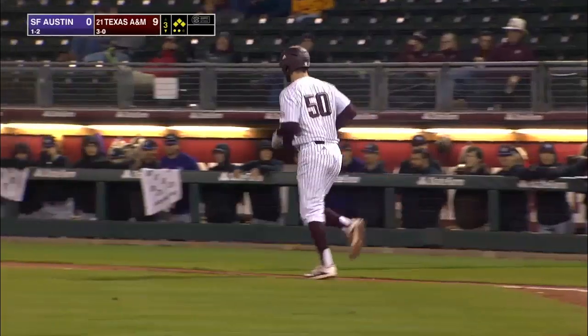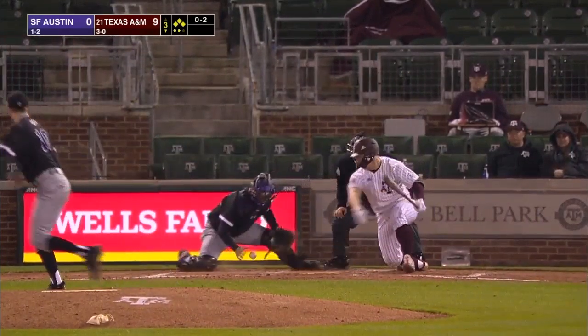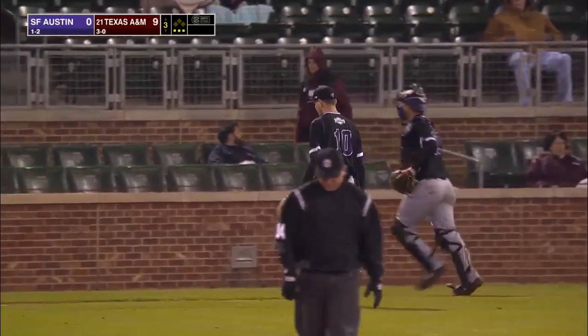Well, you had four misses all in the same spot. Got him swinging. They'll just step on home plate. That ends the inning.